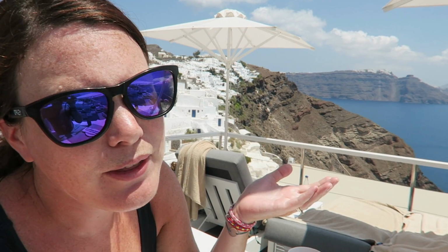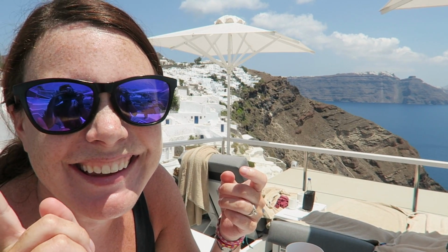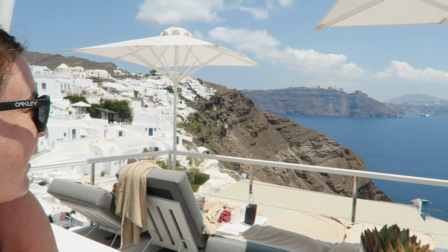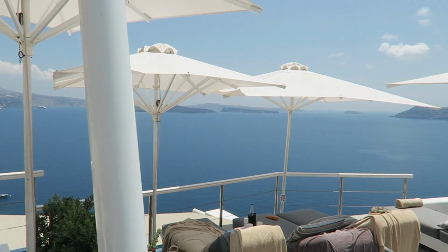Alright guys, we made it to the restaurant at Canaves. We found out how to pronounce it and that is it. So we're sitting here waiting for our food to come. We've got a beer. Just gonna relax. Well, and we got something else. The view's alright. The view is okay. Keeping with the theme of Santorini.